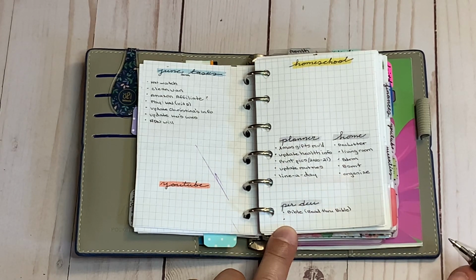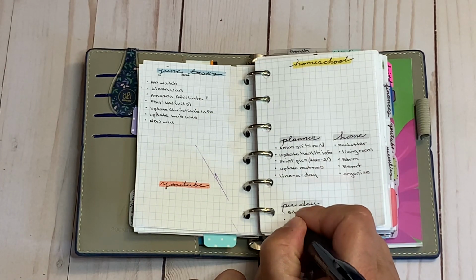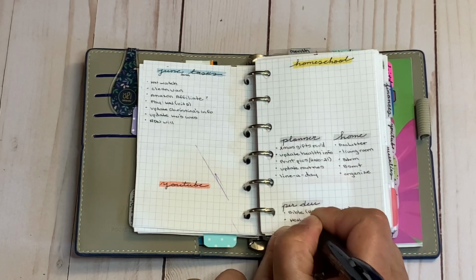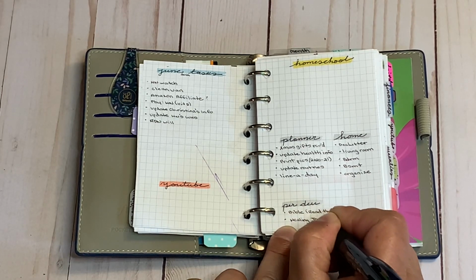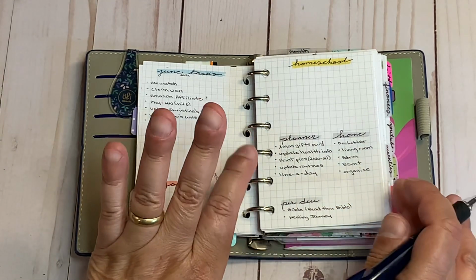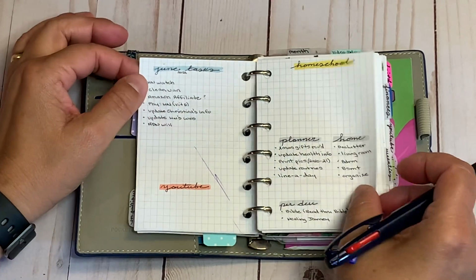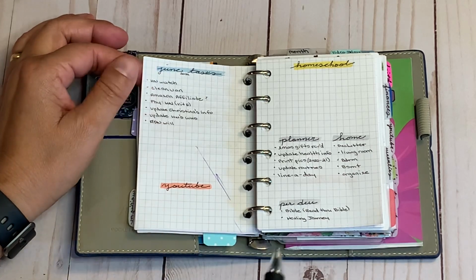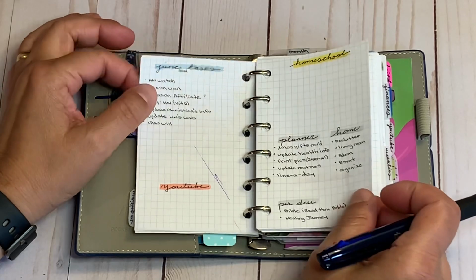Let me see, Bible. Oh, I want to start reading The Healing Journey. I really am being tugged to get that done, because I put the book away and then I forget. So I already have my notebook. Okay, so YouTube, I'll just put some ideas here, and then homeschool, I still need to fill that out. So that's all I have.